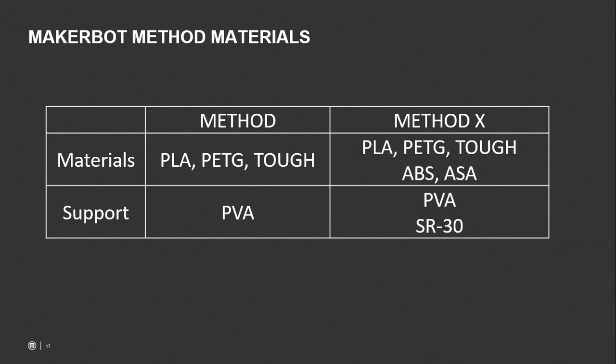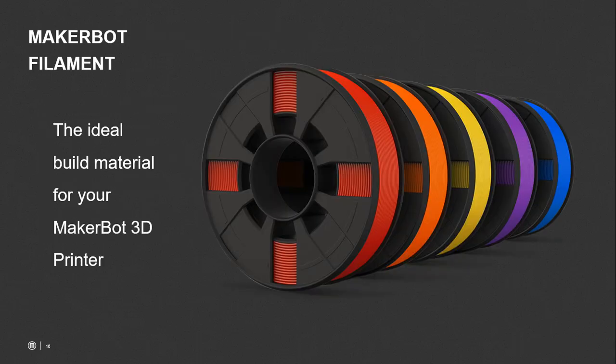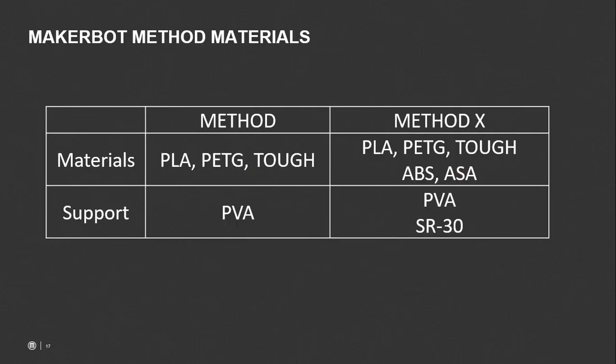For the MakerBot Method, it has different materials as compared to the Replicator. The Replicator series only uses one type of material, which is PLA with different colors. As compared to that, the Method uses three to five different types of material. The MakerBot Method also has an available printer called the Method X.